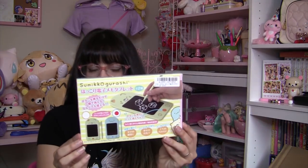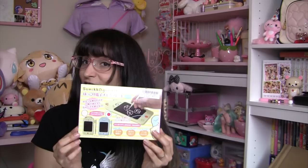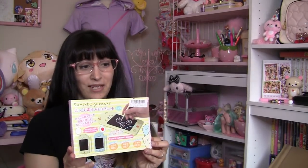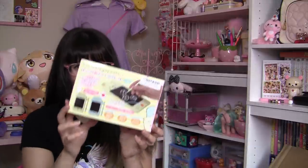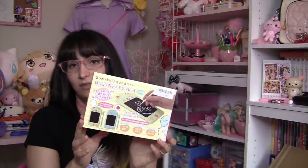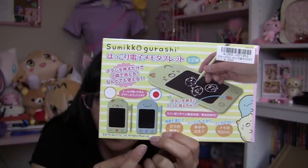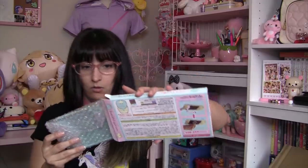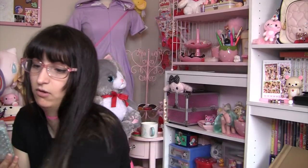Okay, last and final prize in this big old box is this Sumikko Gurashi memo pad. This is supposed to be an electronic memo pad. So I don't know if this includes batteries. I don't think so, because I don't think that they ship things with batteries in it. But let's take a look at it anyway. The one that I got is the lizard, because he is my favorite Sumikko Gurashi character. Oh my goodness, that is just too darn cute.